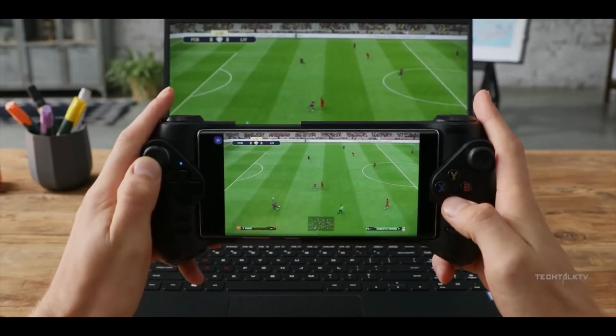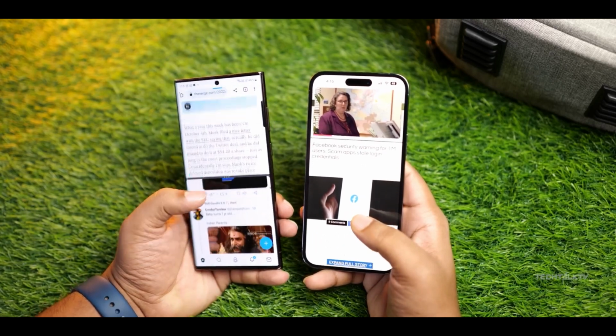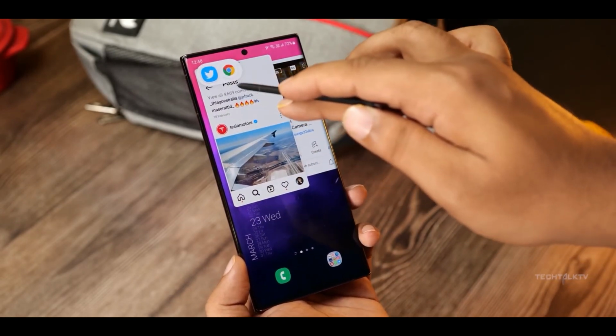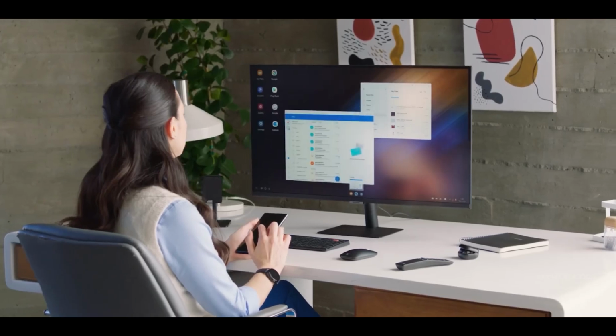Moving on to performance and storage, the S24 Ultra is equipped with a Snapdragon 8 Gen 3 processor, 12GB of RAM, and a base storage of 256GB, expandable to 1TB. On the other hand, the iPhone 15 Pro Max features an A17 Pro processor, 8GB of RAM, and 256GB base storage, also expandable to 1TB.